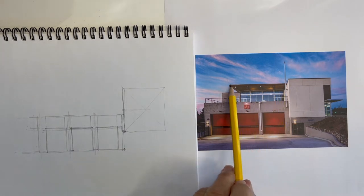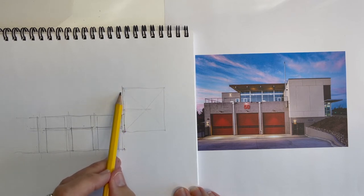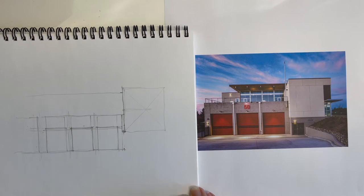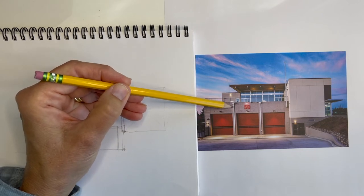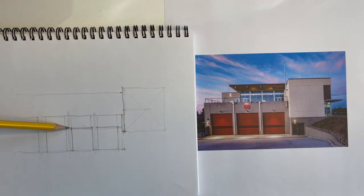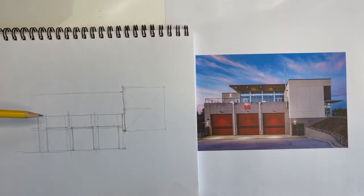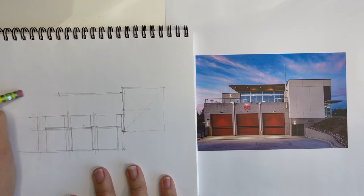Let's do this big overhang up here. It's up near the top of our first square. So come down a little bit from the top and draw a horizontal line. How far do we go off to the left? Well, let's compare it to what we've already done. We know where this little downspout is right here. It's a little bit to the left of the downspout. So find your downspout, go a little bit to the left. That's the end. You want to clean up so you don't confuse yourself.